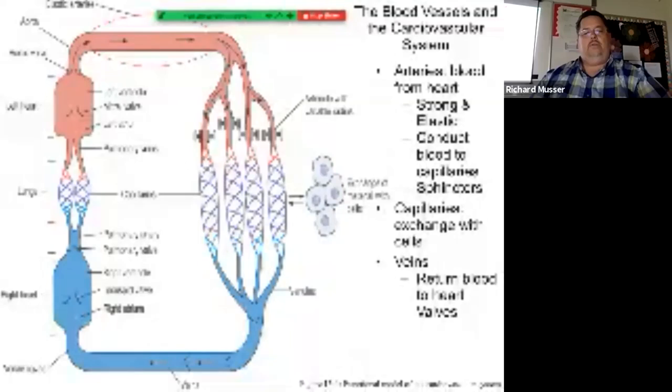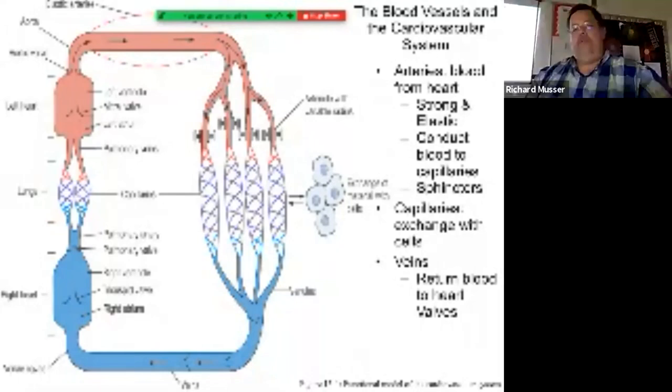And when the arteries get smaller, we call those arterioles. So small arteries are called arterioles. Then the arterioles will enter into capillaries. Capillaries, again, are kind of like a little thin blood vessel. It is a tiny little thin blood vessel that allows blood cells to go in order, one by one. They will then enter into blood vessels called venules, which are basically small veins, and then enter into the veins.